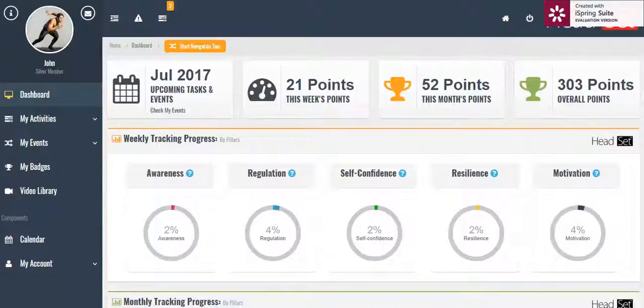The Me page is divided up into 7 different important sections. We'll go through each of these. 1 is looking at my activities. Next are my events. We'll also talk about your calendar area, your video library area, your HeadSet account, your badges, as well as the different parts of the dashboard and mental expertise page that give you notifications to keep you on track. So we will go through each of the 7 in a little bit more depth.